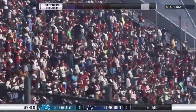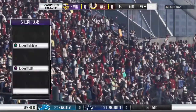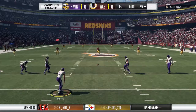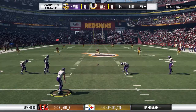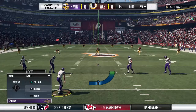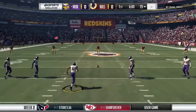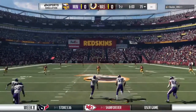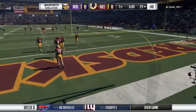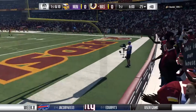All right, Larry, we are due east from our nation's capital at FedEx Field in Landover, Maryland. The scene a few moments ago, here it is. It's unlike any other in sport as both teams made their way out of the tunnel. These folks are fired up as their guys are ready to do battle between the Minnesota Vikings and the Washington Redskins.